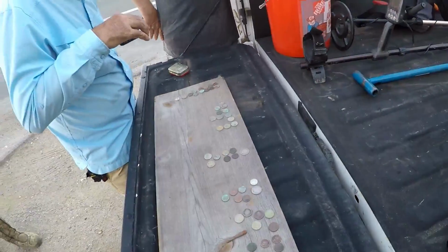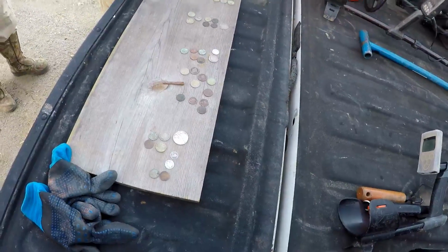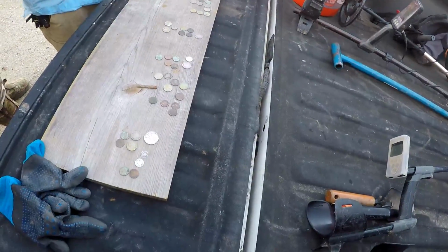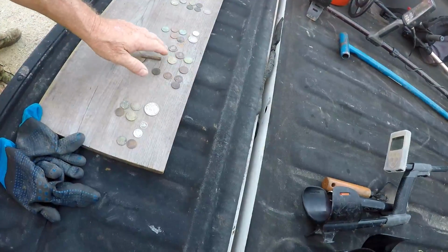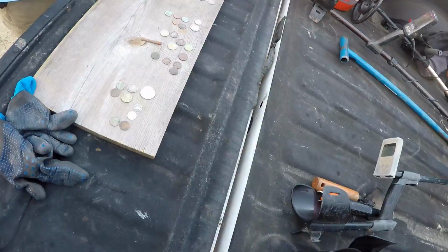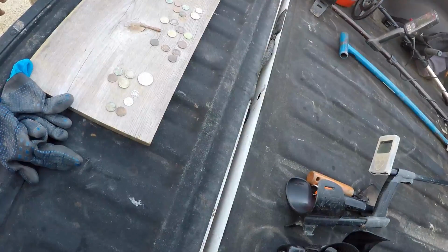2, 4, 6, 8, 10. Uh-oh, right, extra foot. 13. So, what's the total? I got 13. We got 12, so there's 20, 25? 10, 15, 17. So we have 25, 33. Steve has 17.